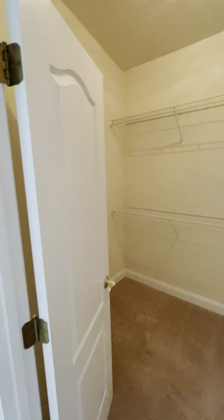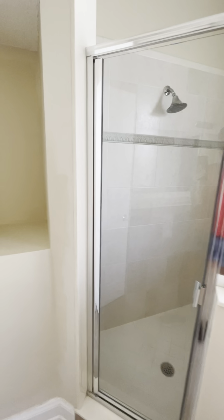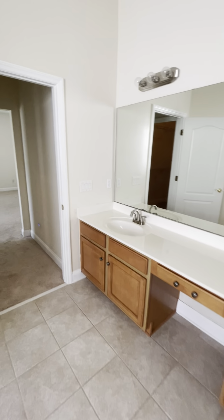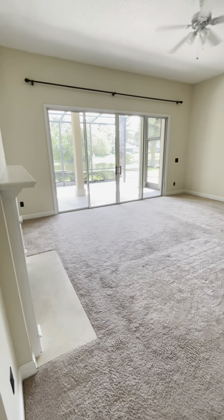This is the closet. It's only one closet. I would say it's okay size. It just depends upon how you use the space. And then the master bathroom. And then we leave the master bedroom. Go into the family room.